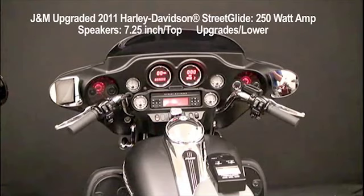2011. This is the J&M 2011 J&M Corporation Harley Davidson Street Glide, 7 1/4 inch speakers in the top, our speaker upgrades in the lowers, 250 watt amplifier.